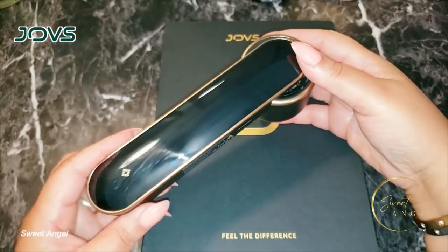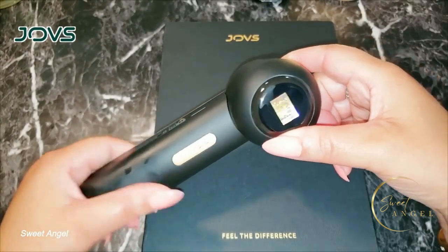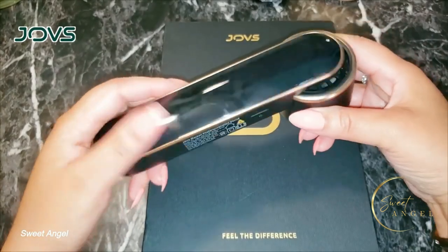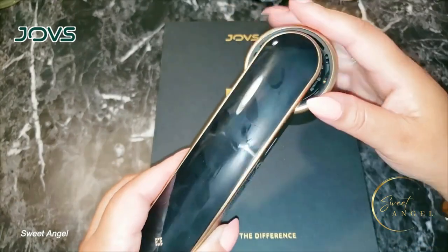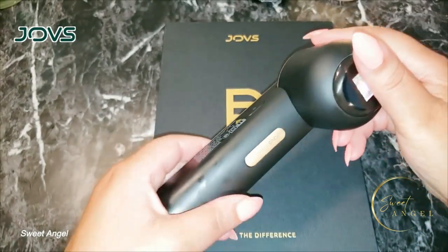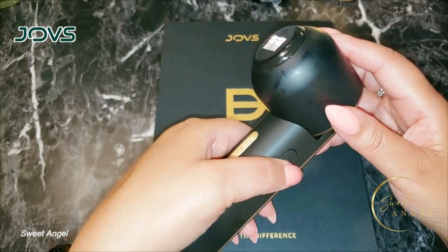Now, why choose the JOVS Blacken Rejuvenation Skincare Treatment Device? It's more affordable. I get long-term use. It's so much more expensive if you go to a beauty salon, and you get the same DPL technology as the beauty salon. It's easy and it's convenient. I can use this 2 to 3 times a week right at home, and it's certified, more reassuring to use.